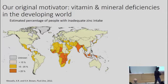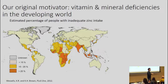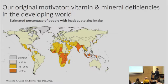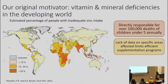And so here we have a map that is really a very basic, third-order general estimate of the prevalence of zinc deficiency across the world. And so as you can see, first of all, there are different areas that have different prevalences. You'll see that the areas that have the biggest problems are typically the developing world. And if you look specifically at zinc deficiency, it kills 100,000 children under 5 every year across the world.